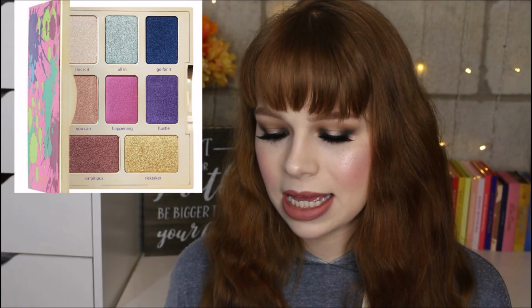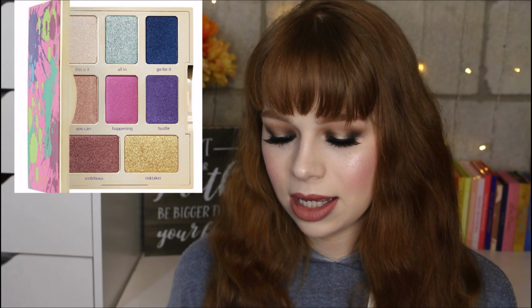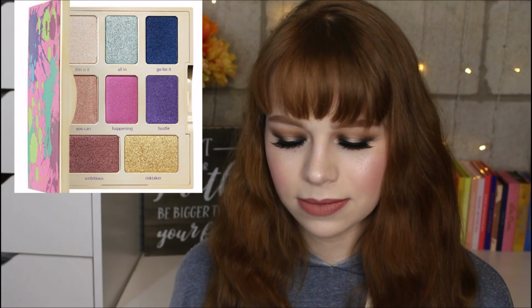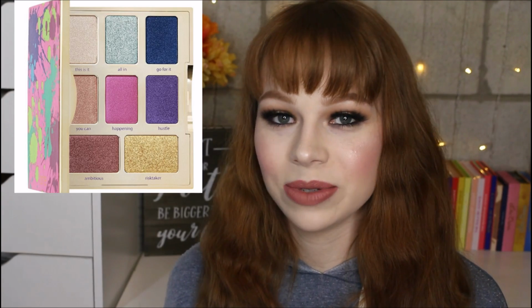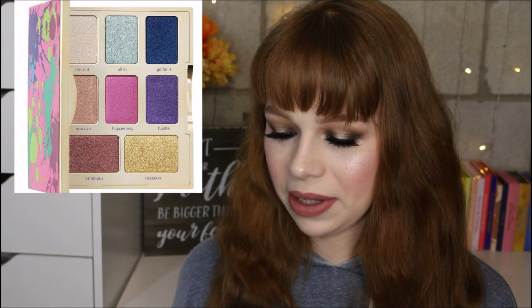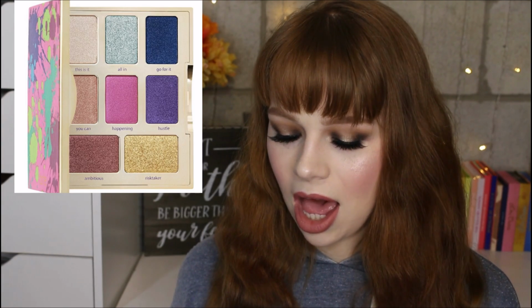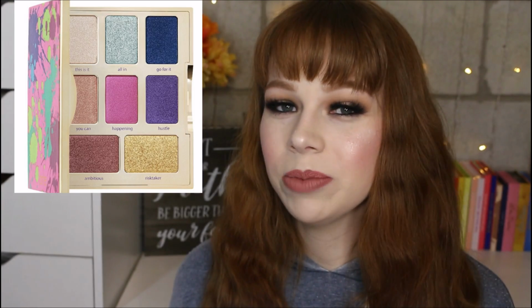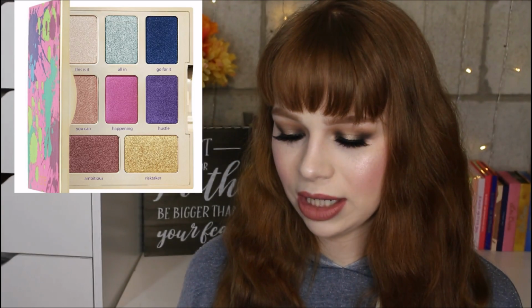So this is an 8-pan palette, and it is colorful, sure, but every single shade is a shimmer. I just don't understand why this was necessary. This isn't even relevant to any makeup style. I think I heard someone say this is supposed to be for one shade all over the lid kind of thing. That doesn't really make sense to me either, just given these shades. And you couldn't even put one matte shade in there. Who is this for?